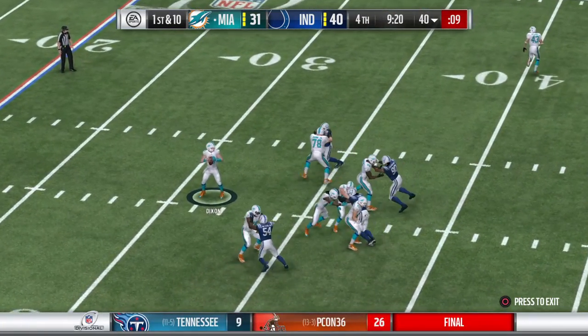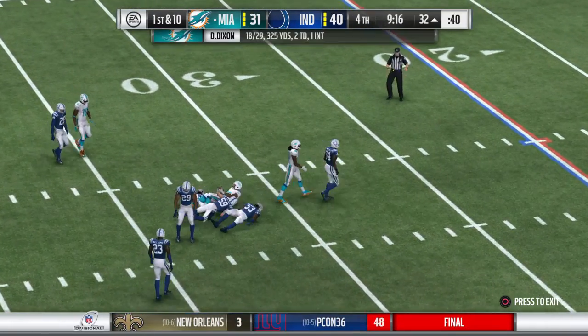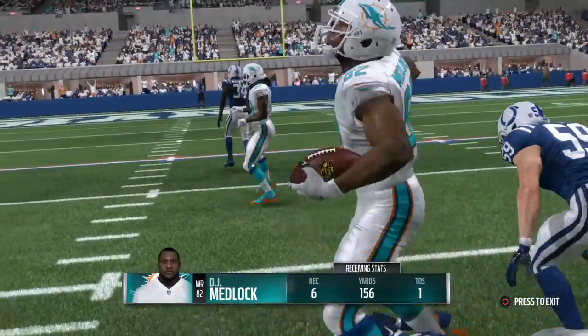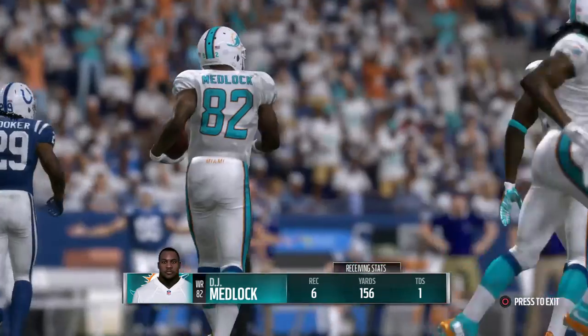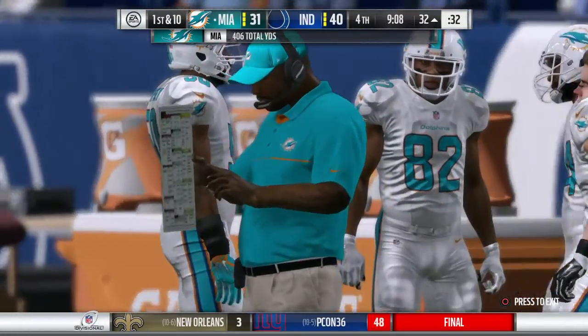They'll look to throw here on first down. Wide open receiver, complete. And he takes this one down all the way near the 30. A really good pickup of 28 yards. And that last reception puts him over 150 yards now on the game, Charles.